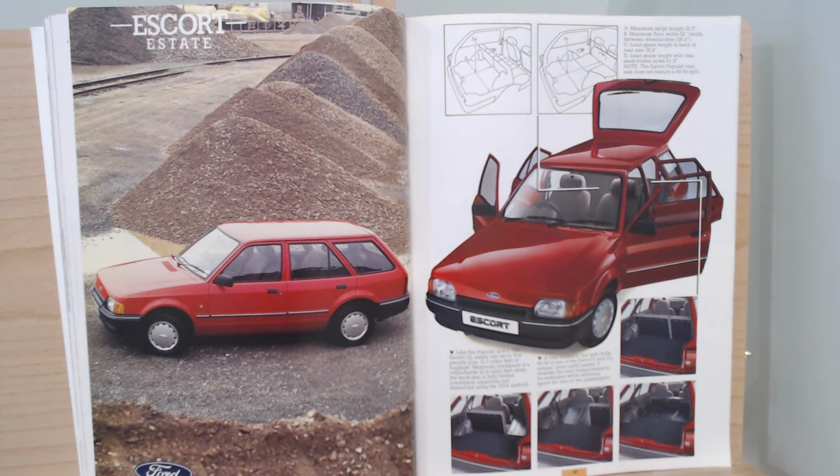Now the Estate, again, we could have different versions. We could have a popular, an L or a GL at this time, and you know, a bit more practical is what it's saying here. You know, it's still a reasonably small car, but a little bit extra room in the back for a small family. Let's have a look at some of these images anyway.